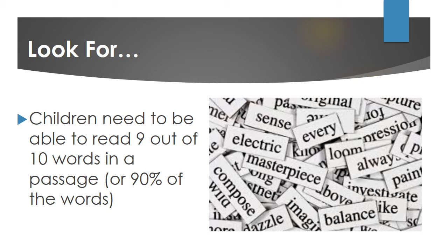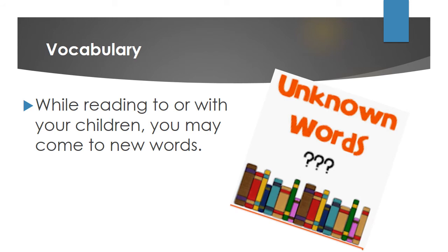In order to comprehend or understand what a text is about, children need to know about 90% of the vocabulary words. So, it is important that you help your children learn the new words they come across in a text or book. If your child comes across an unknown word, be sure not to skip over it. They need to learn the meaning and you can help, and we will show you how in the next slides.